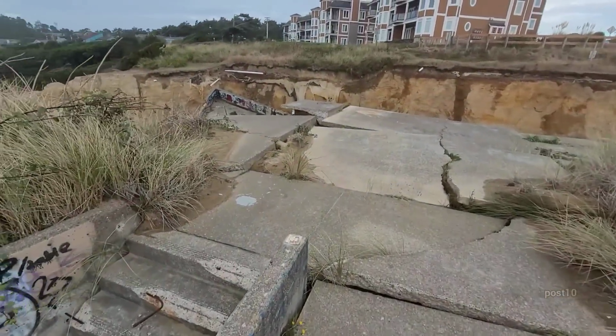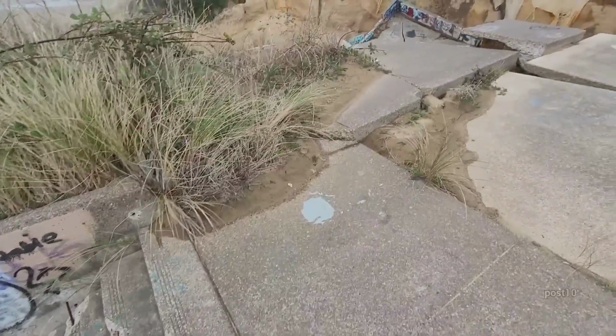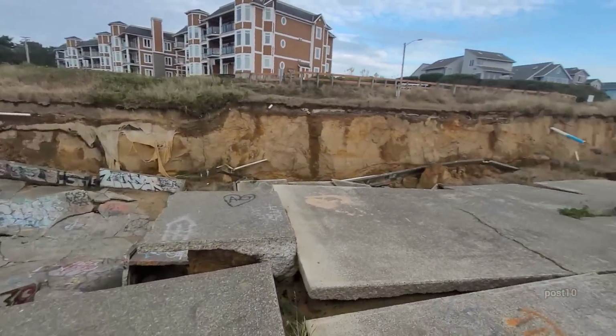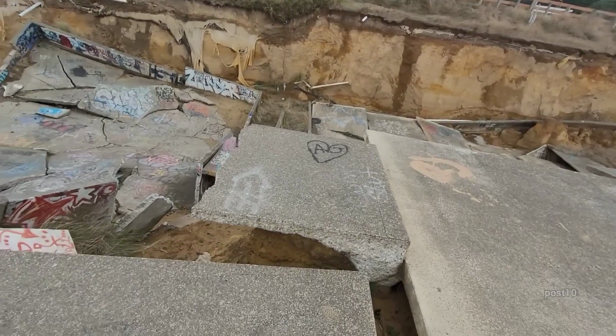Wow, this is something else. This is really cool. I've never seen any kind of erosion like this. I've also never explored something this close to the coast.